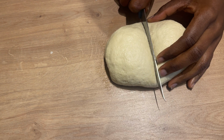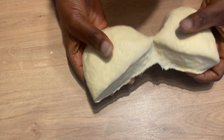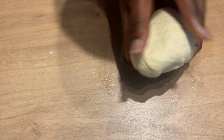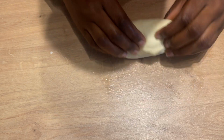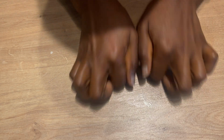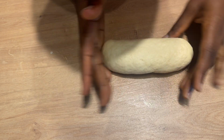Divide the dough into 2 equal pieces, and then with your hands fold in and tuck in the dough while making a rectangle sort of shape. Make sure that it's not too thin and not too thick, just to make a good size of the dumplings. While you're rolling and tucking in the dough, make sure to take great care of the sides so that they are not pointed but have sort of a straight line, if I may say.